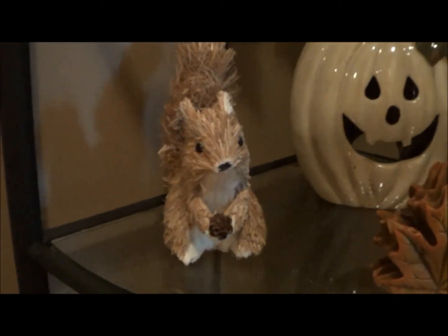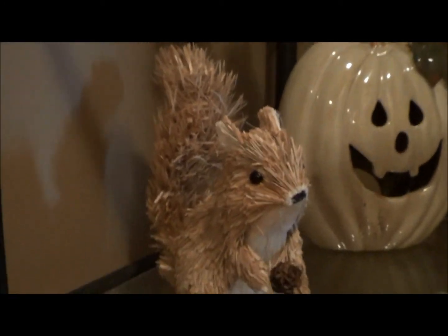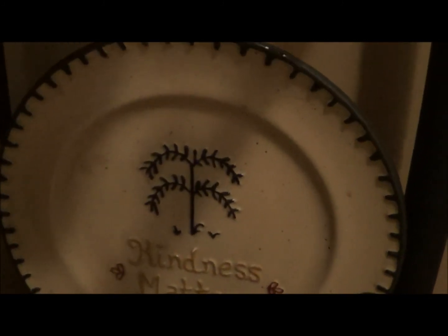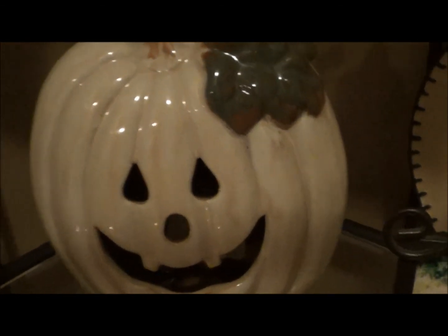Down here we have another squirrel. They were just so cute I had to buy 2. And this pumpkin holds a tea light right in there. I don't remember where I got that. I've had that for a long time.